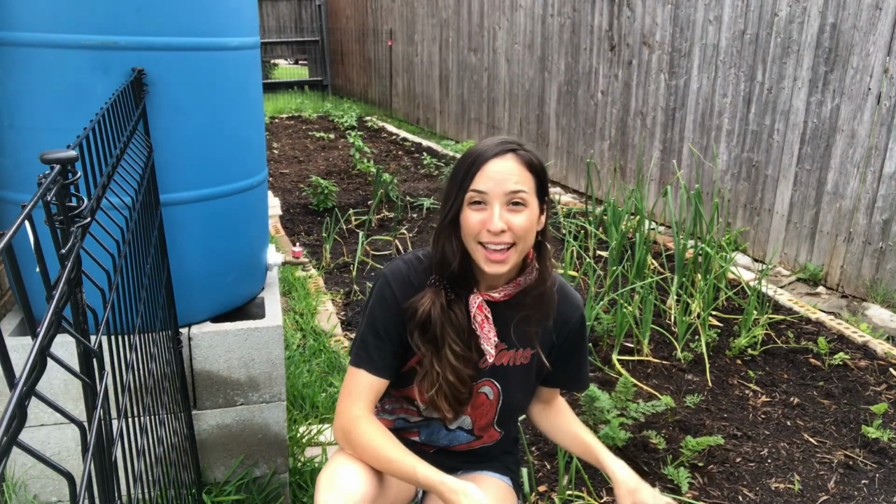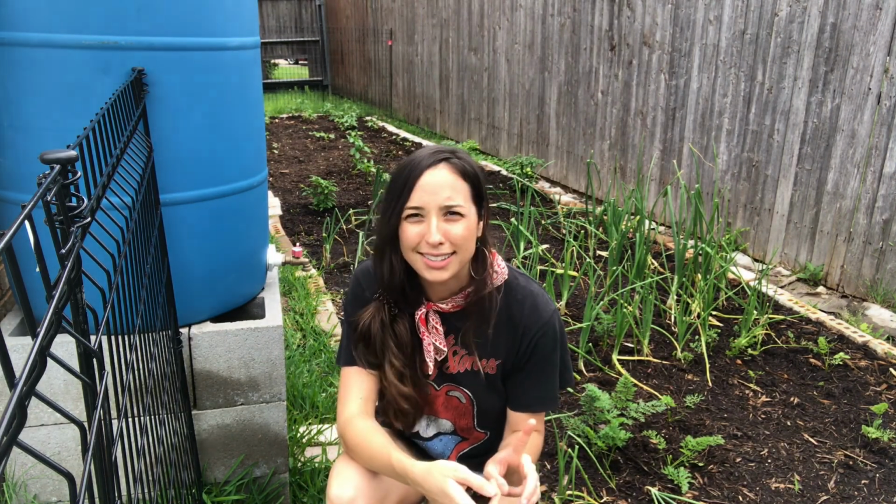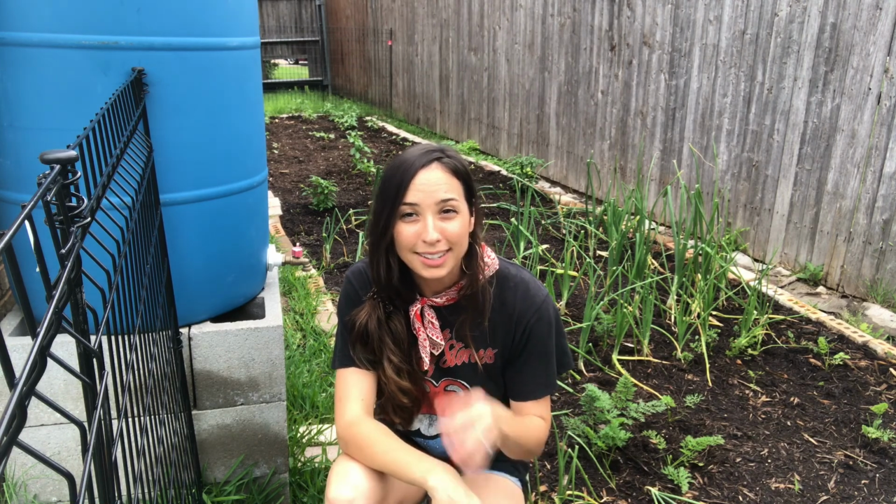Our onions we have been harvesting slowly but surely. We have red, which is not quite ready, our red onions, but our yellow and white onions have been starting to flop over. So we've been harvesting those slowly and leaving them out to cure.